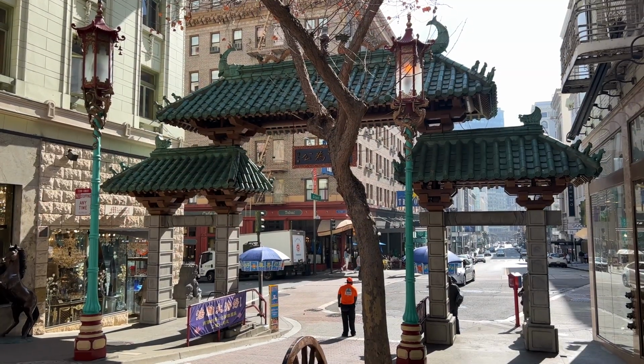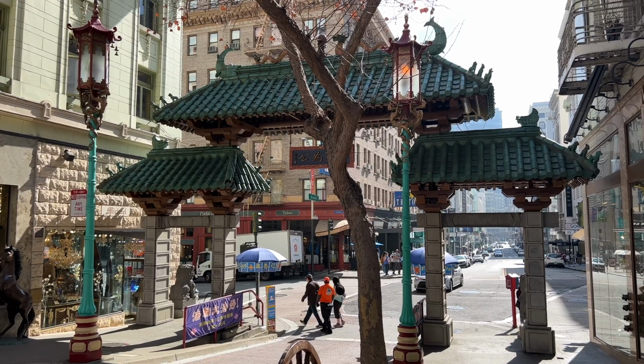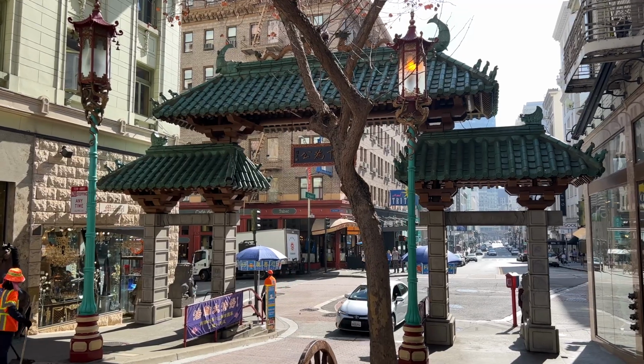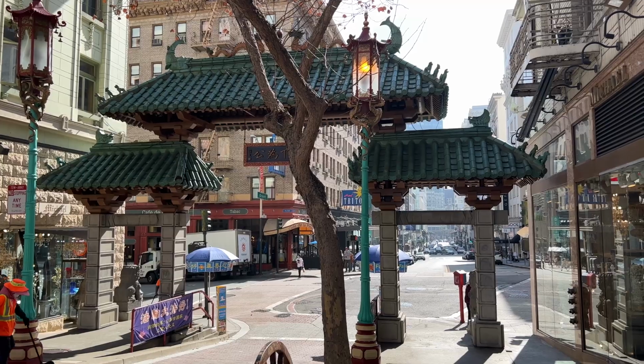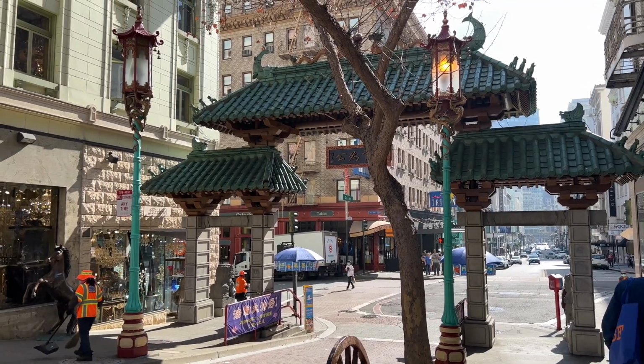So we're getting started with our tour here at the corner of Bush and Grant Streets. And this is the main ceremonial entryway into Chinatown. We call this the Dragon's Gate. You really get to see some amazing architecture here. This gate was a gift to this neighborhood by the Taiwanese government. There's a lot of connections between the two areas. So this is a great way to begin the tour.